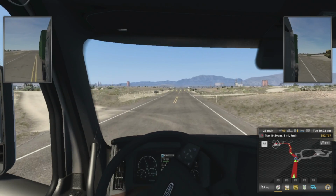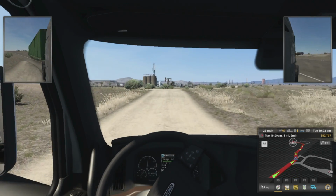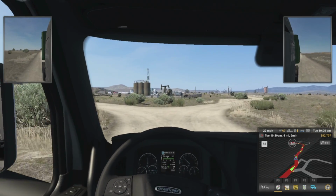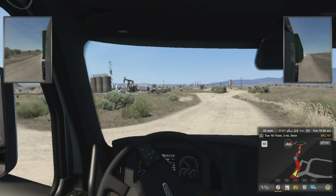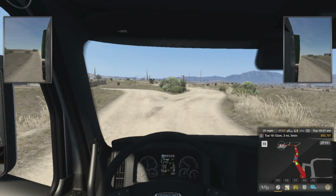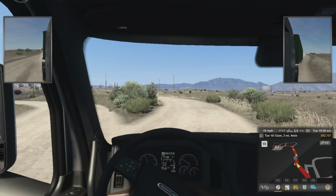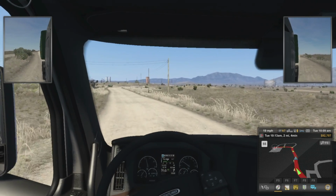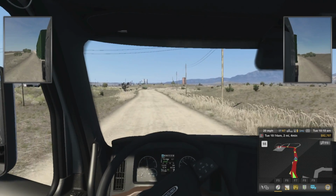Well, here we are at our destination, which is Price. I really enjoyed driving this new Freightliner Cascadia. It's just so powerful. I thought my old truck was powerful, but this is more powerful. And it's so comfy to sleep in. The interior is just lovely. And let's just get this thing parked now.